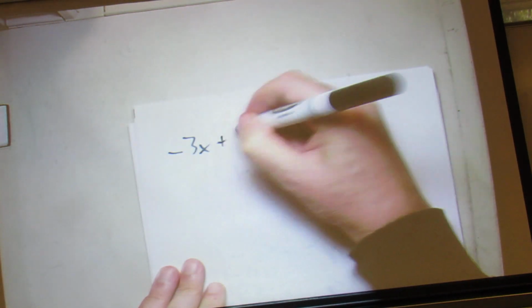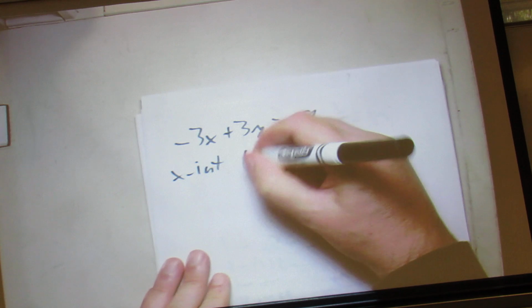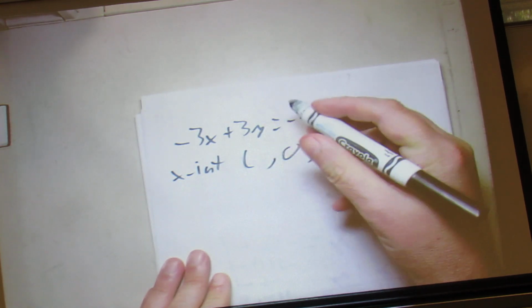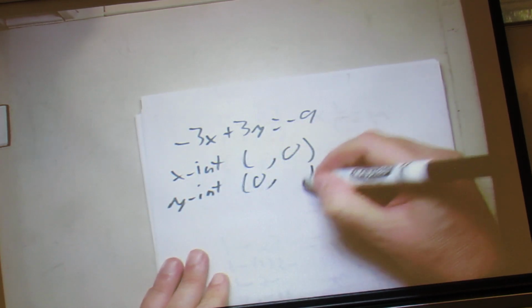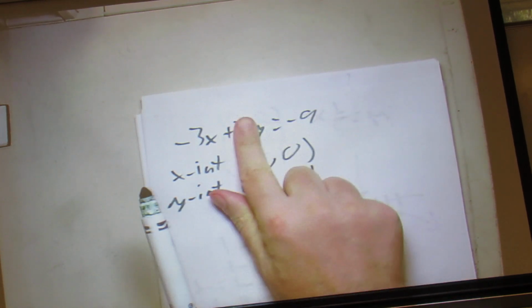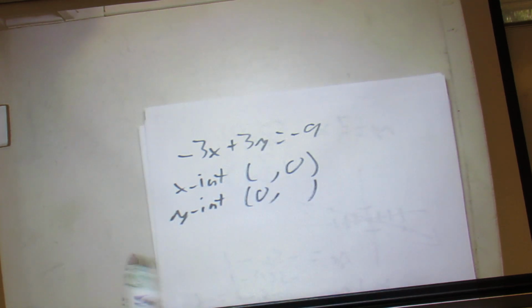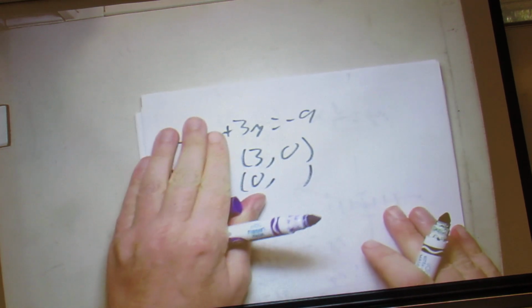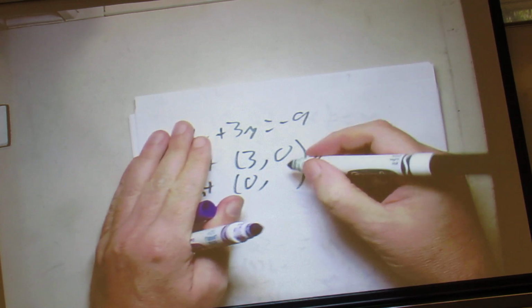So negative 3x plus 3y equals negative 9. The x-intercept is where y is 0. The y-intercept, that's where x is 0. And you do need to put this in as an ordered pair. So if we put a 0 in for y, we're going to be left with negative 3x equals negative 9. Negative 9 divided by negative 3 is 3. If we put a 0 in for x, we have 3y equals negative 9. Divide both sides by 3, and we're going to get negative 3.